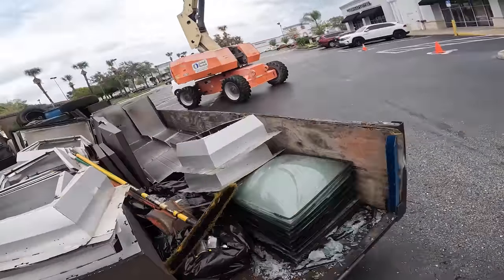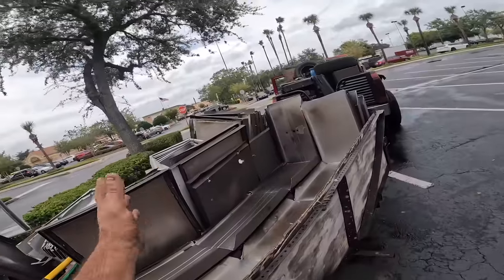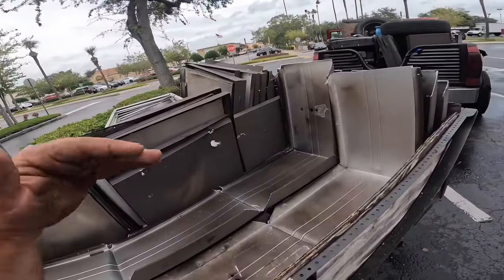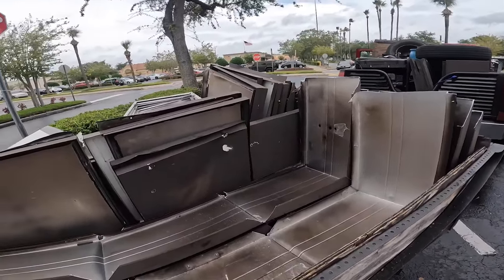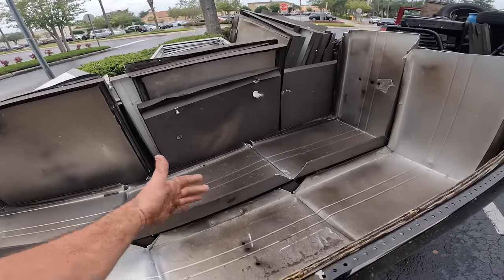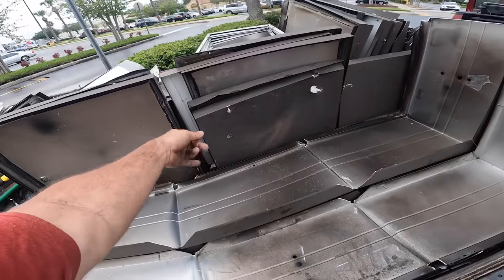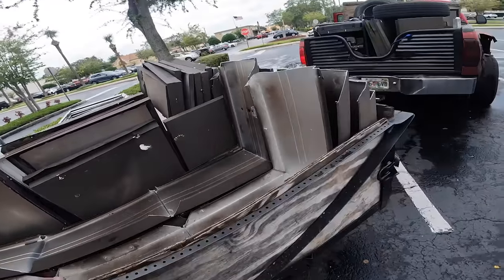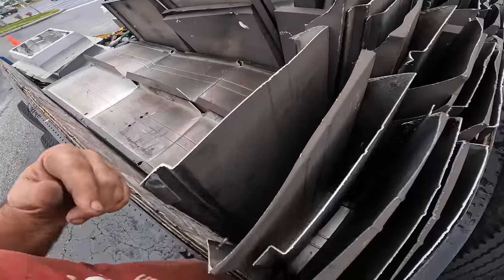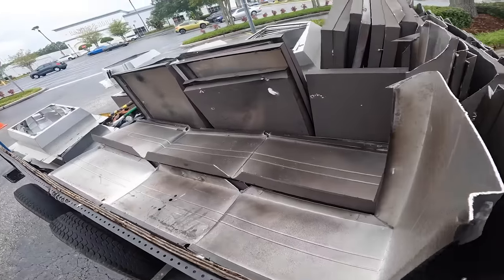Now, the GoPro died earlier. What I was trying to say when it died is, when I stack these and bend them down, I was bending them every other way. This one I'm bending so that I have a lip here, and then the next time it'll be a lip on the other side, and vice versa. You can see it like this: lip here, lip there, lip there. You actually gotta bend it in a certain way.